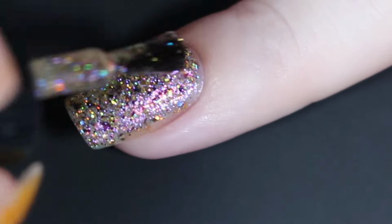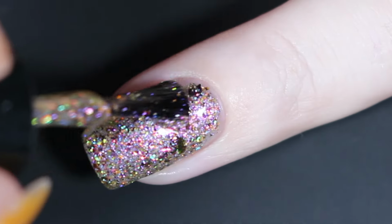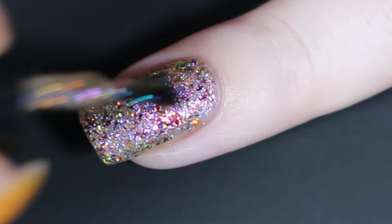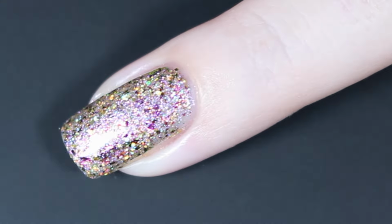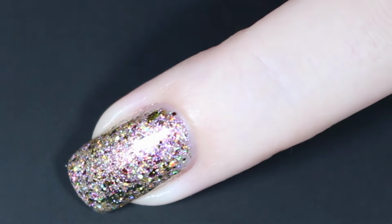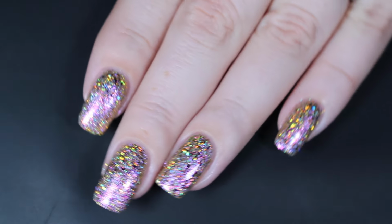So here is my third coat. I am going to do a little bit thicker of a third coat just to bring it completely opaque. I did pull out some really large flakes there, which I love. So you can see there, this polish does have a really strong green to purple shift going on, as well as the multi-chrome flakies and that holo.